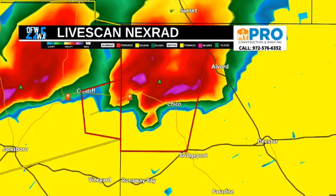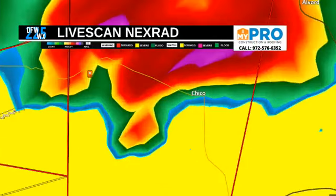Again, sturdy building is the best. Lowest floor, centermost room, away from doors and windows. Put as many walls between you and the outside as possible. Don't be close to windows or doors.